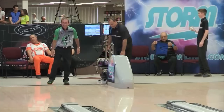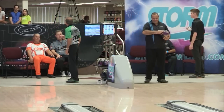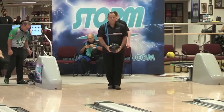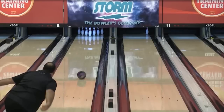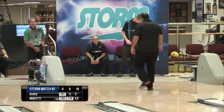Good looking shot, bad result. Yeah, Norm's had a little bit of carry issue today. He told me that he really liked his shot shape to the pocket. Todd Minotti, very impressive ball roll through the pins.